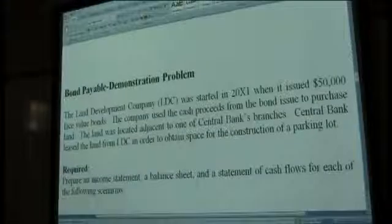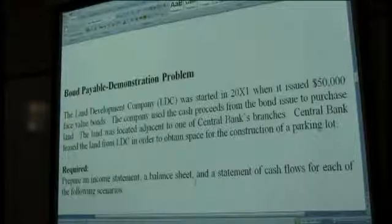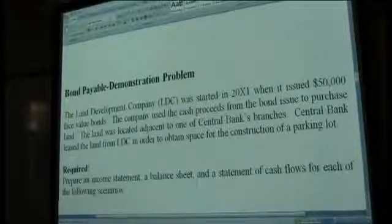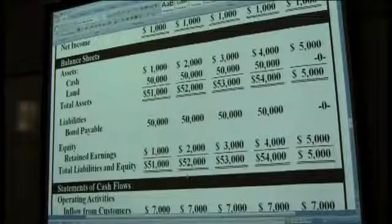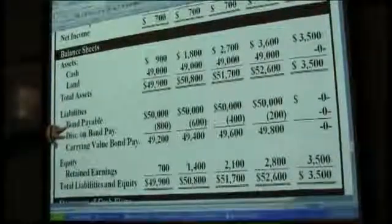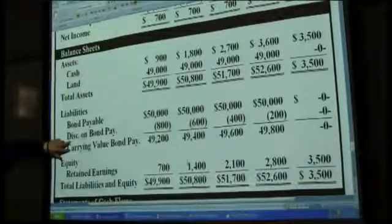So number 2, bonds demonstration problem. I don't think I have to go through this. You now know premium issuance and discount issuance pretty well. So please do this question at home, and when you finish, check the solution right here. This is issued at a discount, so you can see bonds issued at a discount right here. Carrying value of bonds. The entire solution is here.